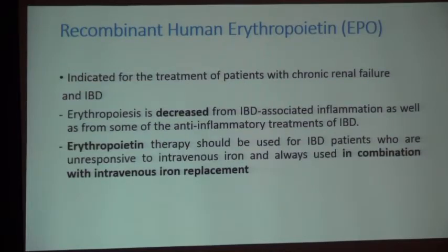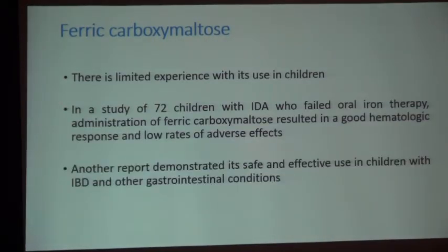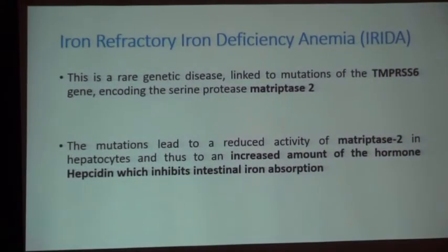The recombinant erythropoietin, or EPO, is not indicated in patients with iron deficiency anemia. Nowadays it is used in inflammatory bowel disease together with intravenous iron therapy in resistant cases, but not in routine iron deficiency anemia. Usually we don't use it. The ferric carboxymaltose, as I told you, is mainly used in adults, but some reports in children showed a good hematologic response. It is safe, particularly in patients with inflammatory bowel disease.